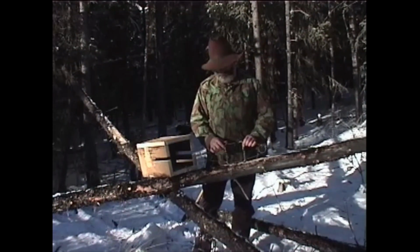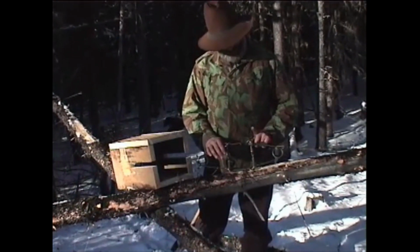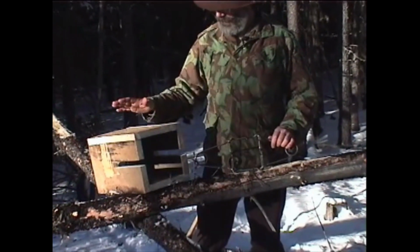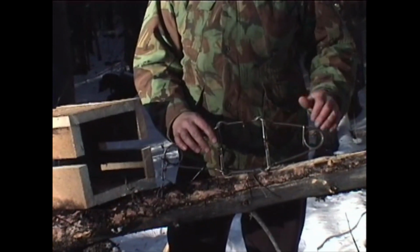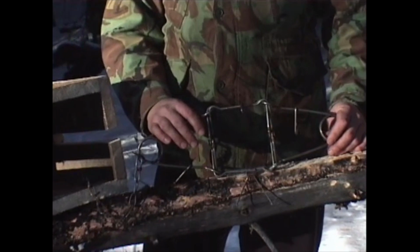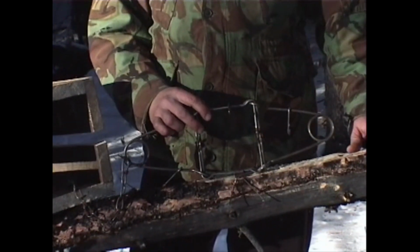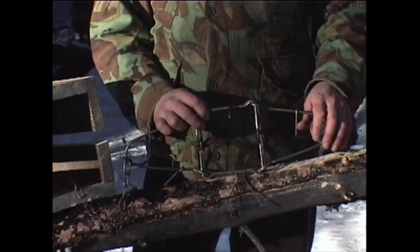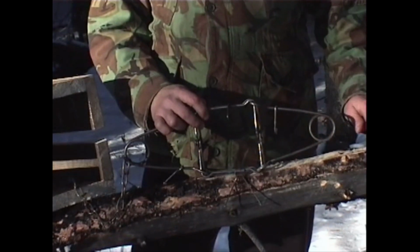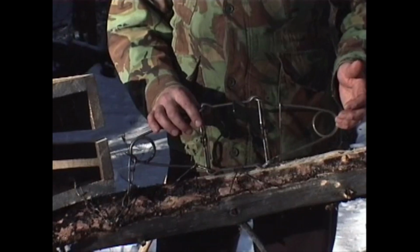So I'm going to explain as I go, but I'd like to introduce this particular type of trap. This is the Conibear series of trap. This is the size of trap that we would use for an animal of this size, the marten. And that's the importance of the mandatory trapper education, is that each person learns how to properly determine how to trap the animal with the best tools available in the most humane way possible. So this trap is designed to be a quick killing device.